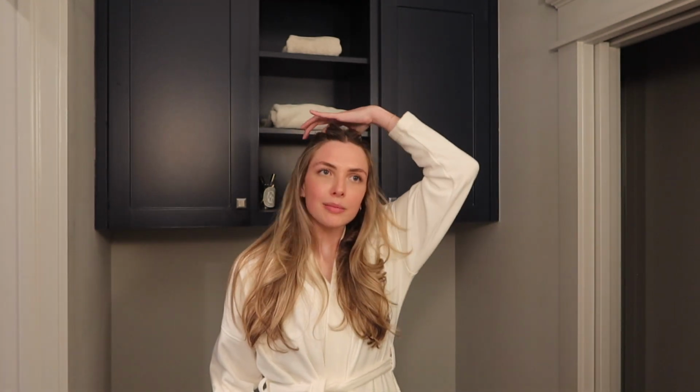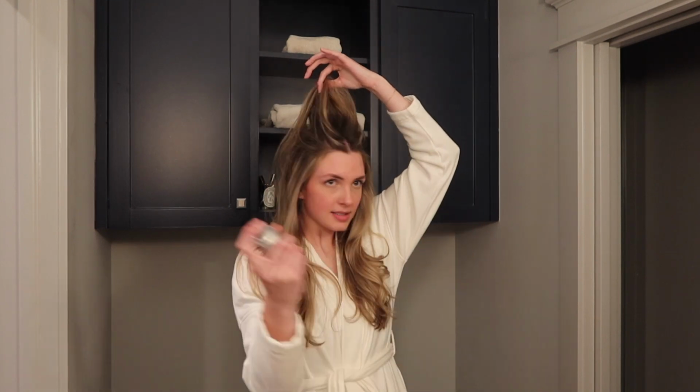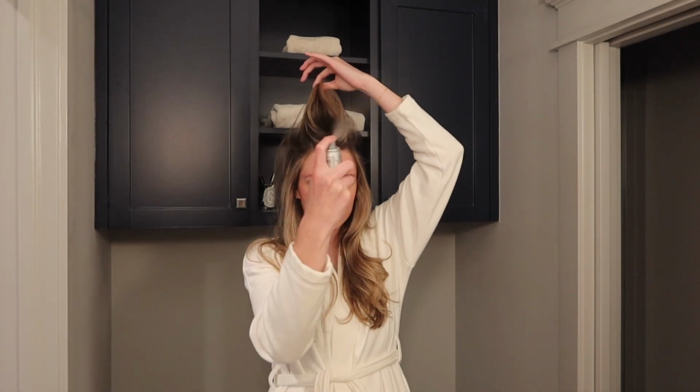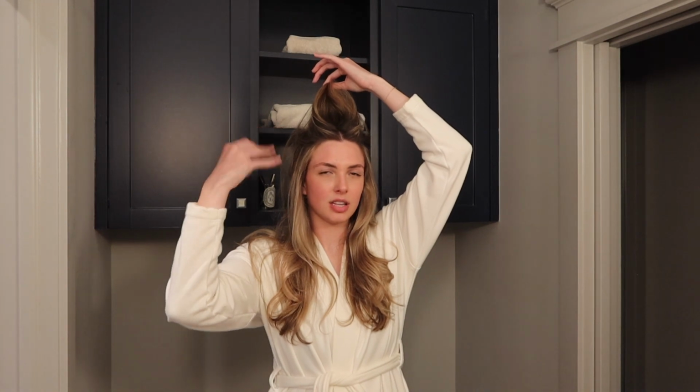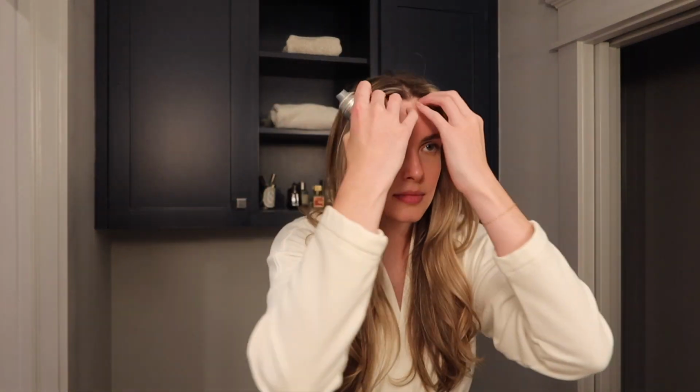And then for the top section of my hair, I grab it like this and I spray it like this so that when it falls, it's not sticking to the bottom layers as well, if that makes sense. Sometimes you just kind of have to mess with it to get it to lay how you want. This is how it looks right after you blow it out.